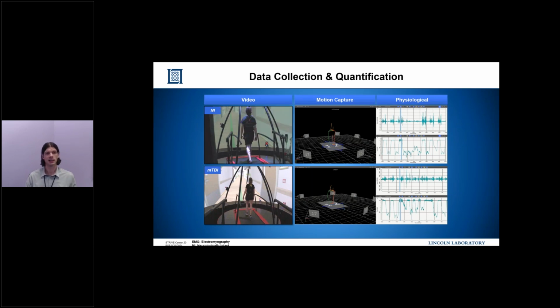And this neurologically intact person, they adapt to that. They have a little bit of adjustment they have to make, but they can adapt pretty well. Same thing happens with the person with mild TBI, and you can see a much larger response there. And our system allows us to quantify these changes.